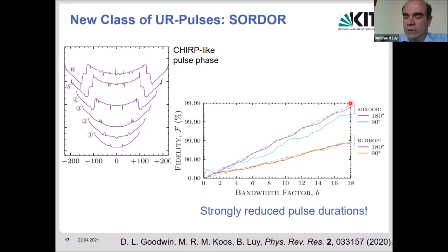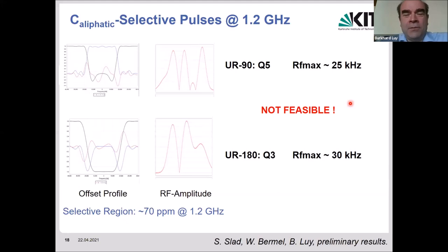With this, I would like to just say something about a third class of pulses. And that's a problem, actually. Burkhard made us aware that for standard conventional triple resonance experiments, you need selective 90 and 180 degree pulses. And right now you would use a Q5 or a Q3 pulse, for example.